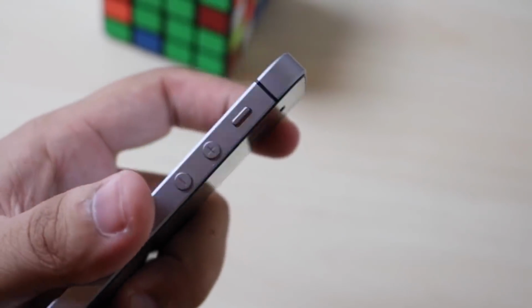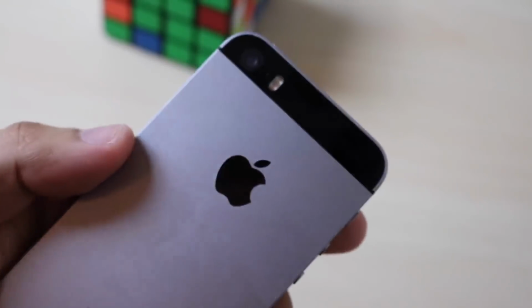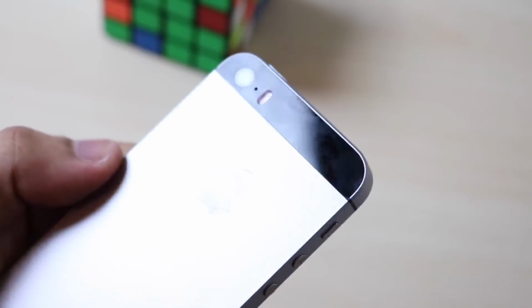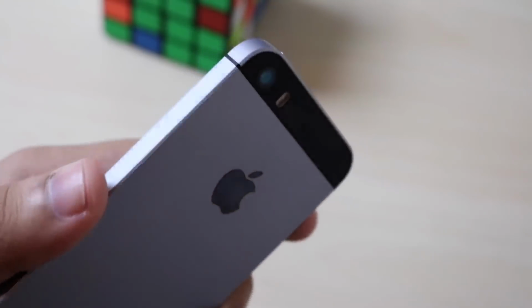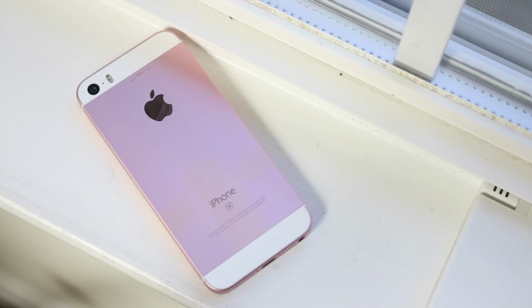So to answer the question, is the iPhone SE still worth it in 2019? I'm going to say absolutely 100% this phone is still worth it. You know, they're still cheap and they still have quite a bit of life left in them. Obviously, like I said, not only in software, but in hardware as well. I don't see this phone being slow. I don't think this phone has gotten slower over the time.